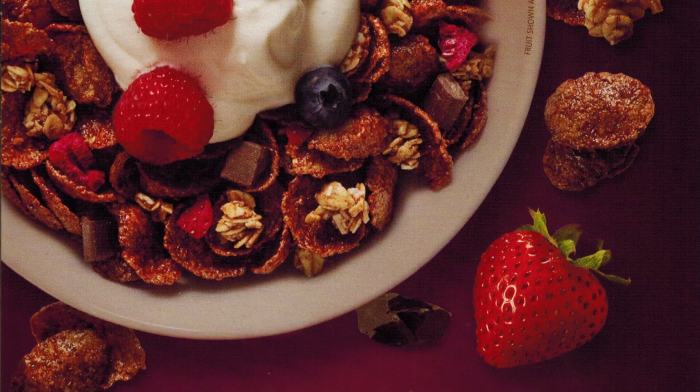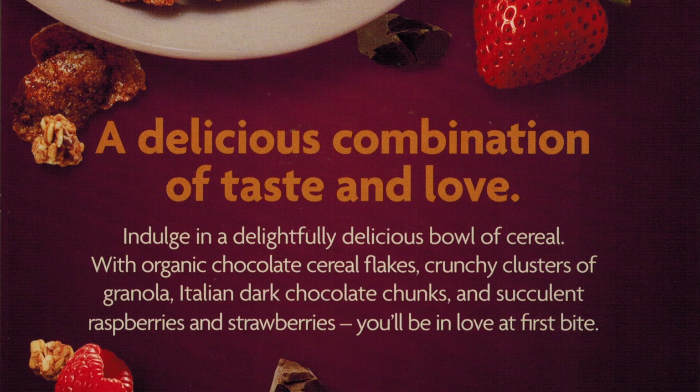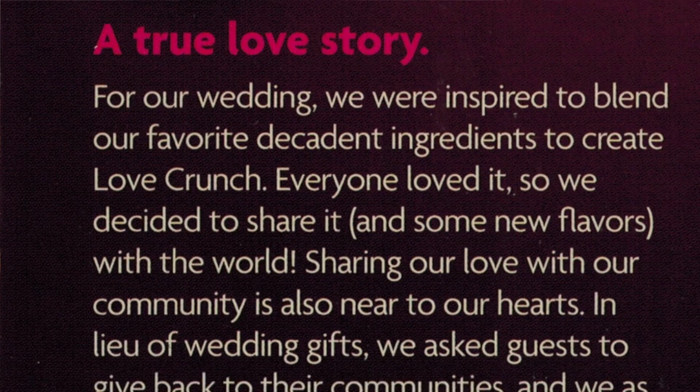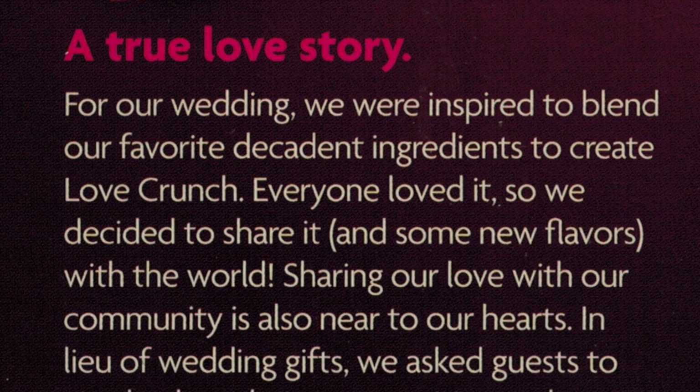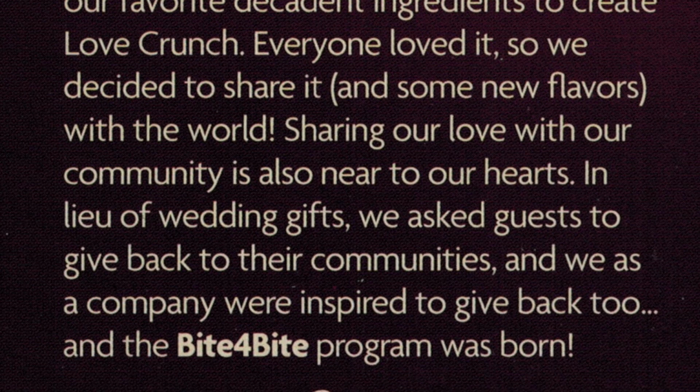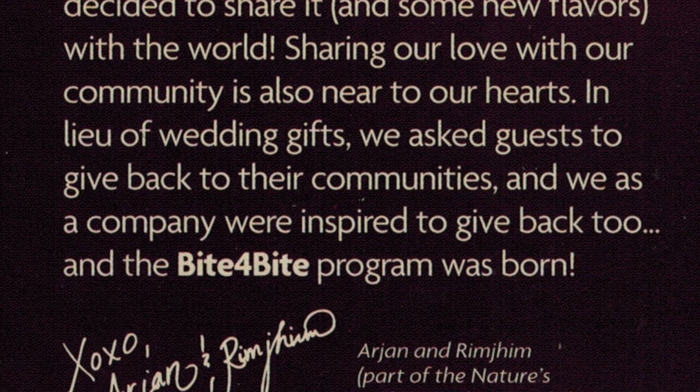The first Love Crunch is dark chocolate and red berries. From the box here, you can see it looks like it's chocolatey flakes with oat clusters, dark chocolate, and strawberries and raspberries. Now the back of the boxes are the same for each variety, so I'll just show you this one here. It has a delicious looking picture that explains what's in the cereal. And then here at the bottom, they explain where the idea for Love Crunch cereal came from. Apparently 2 members of the Nature's Path family concocted something similar for their wedding, and people loved it, so they made it a full-fledged brand.